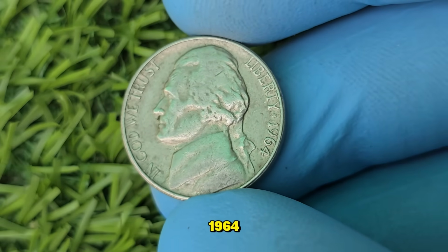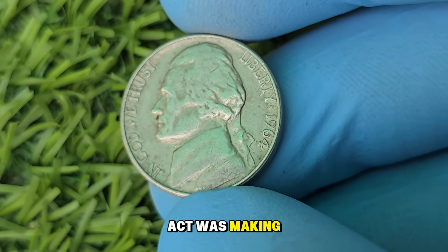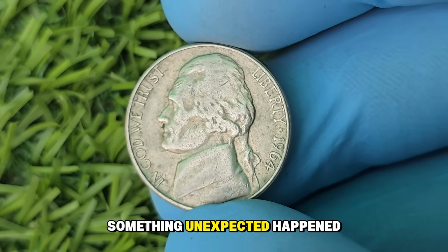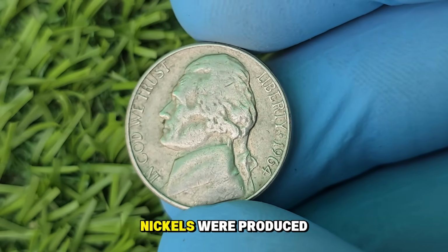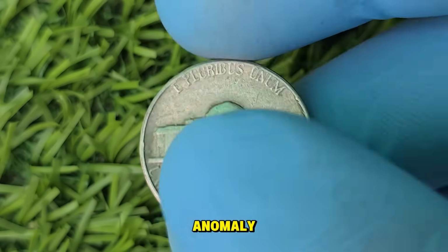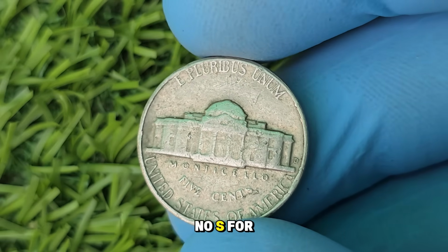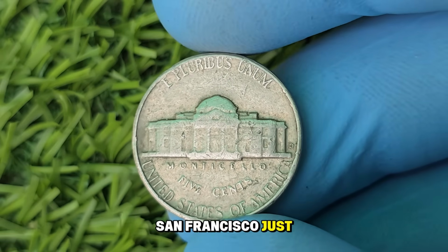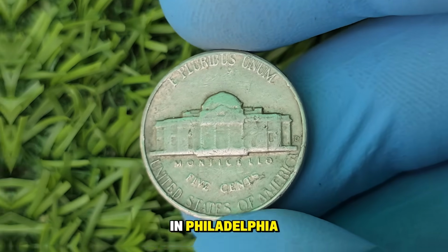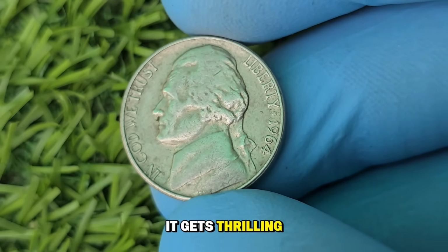The year was 1964. The Beatles had just landed in America, the Civil Rights Act was making history, and deep in the U.S. Mint's facilities, something unexpected happened. Millions of Jefferson nickels were produced, but among them, a few carried a very specific anomaly. They lacked a mint mark. No D for Denver. No S for San Francisco. Just nothing. These coins were only supposed to be minted in Philadelphia, which at the time didn't stamp its mint mark at all.